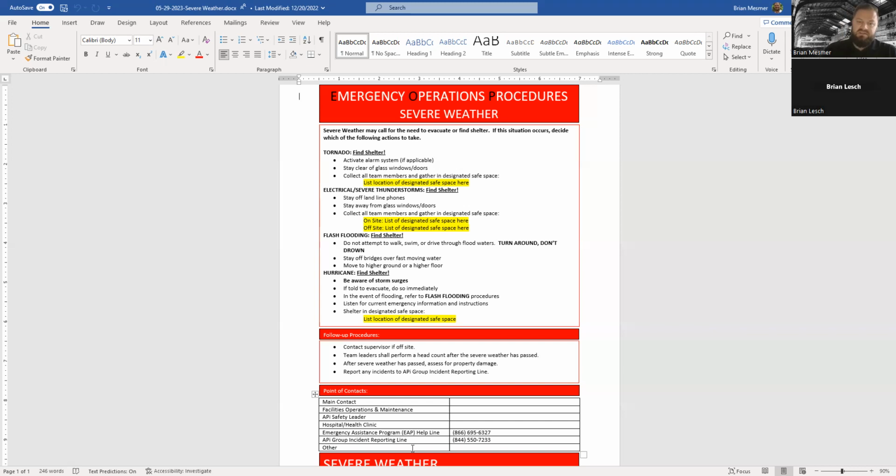Follow-up procedures, contact supervisor if you're not on site. In other words, if you're on a job site, follow up with your supervisor so that we know that you are alive. Team leaders shall perform a head count after the severe weather has passed. After severe weather has passed, assess for property damage. Report any incidents to API Group Incident Reporting Line or your company's safety professional.